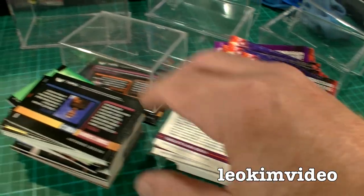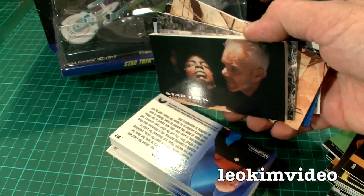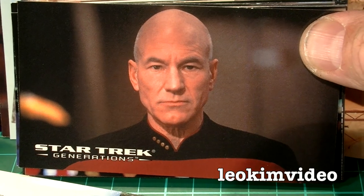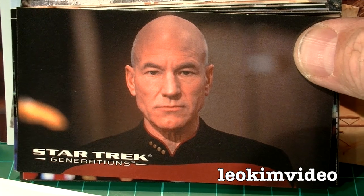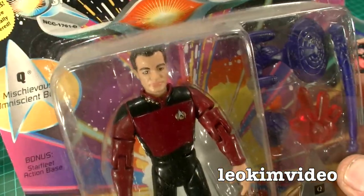Maybe you've got something to say. I loved Next Generation, and some of the films were fantastic, some of them weren't that fantastic. Nice set of cards. Nice set of cards indeed. And I'll just pull one more up, and it's a very important figure for the Next Generation, and that is Q.